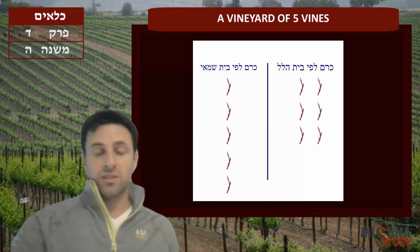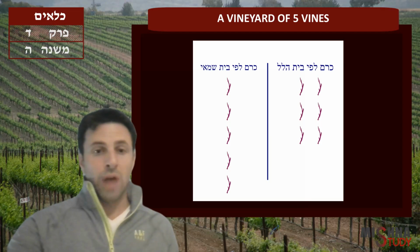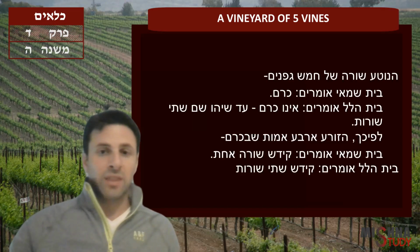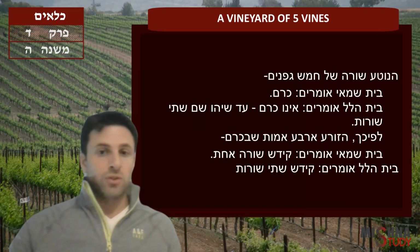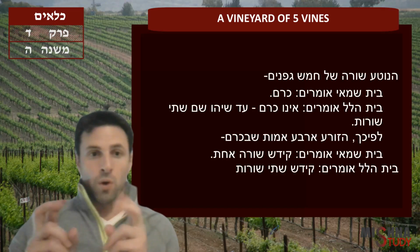Now, based on this machloket, where Bet Shammai is machmir and Bet Hillel is mekel, you'll have another ramification from it, and we'll see that there's the opposite. There will be a chumrah according to Bet Hillel. So let's see. Let's say someone plants within 4 amot of the vineyard. A person plants wheat within 4 amot close to his vineyard. So Bet Shammai omrim.